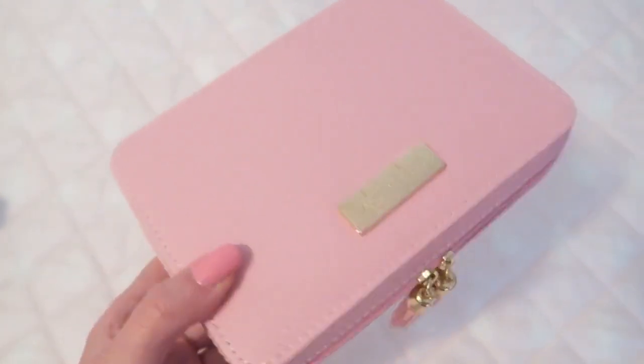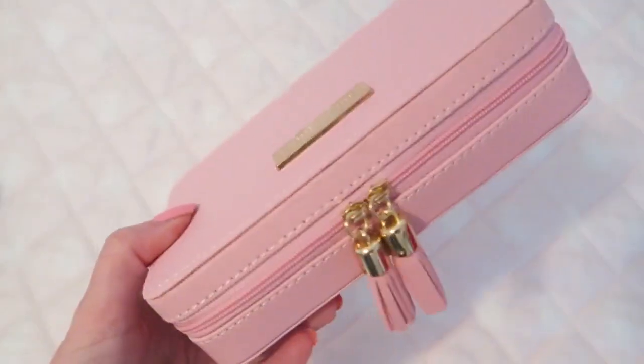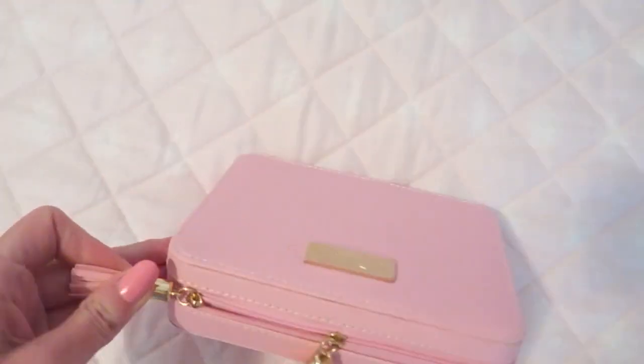And I also wanted to show you something that I got from SL Miss Glam, and this was gifted to me, and maybe you will see it already in my unboxing video. But this is a travel jewelry case. And I'm definitely bringing this with me because it's so convenient and handy, and I will quickly show you how the inside looks.